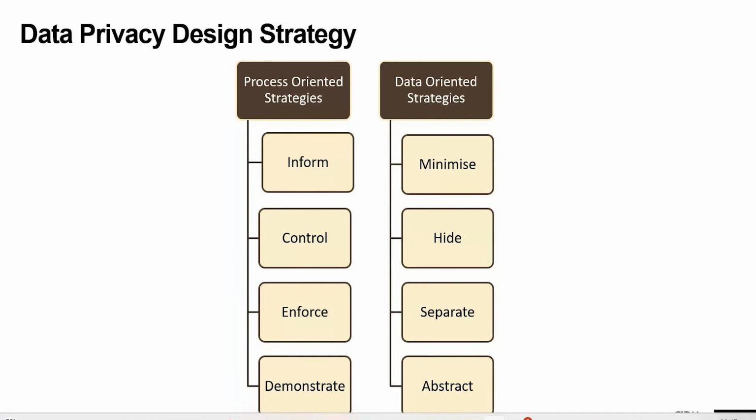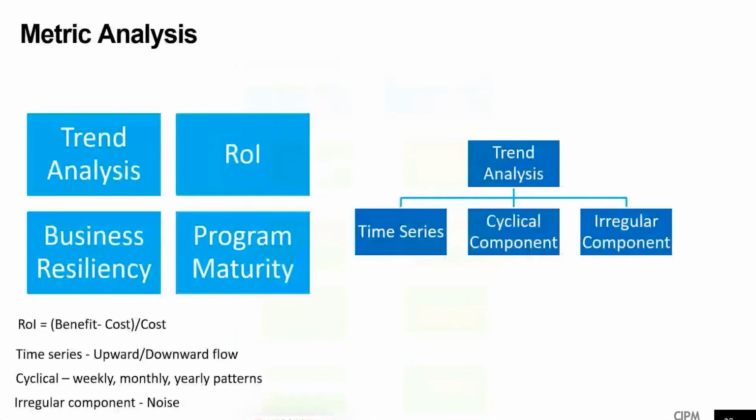So this we actually study in detail in the CIPT course, but this has been introduced into the CIPM as well, right? So there are 8 design strategies, 4 process-oriented strategies and 4 data-oriented strategies. Each of these strategies will be explained in terms of what exactly the different requirements of each are.